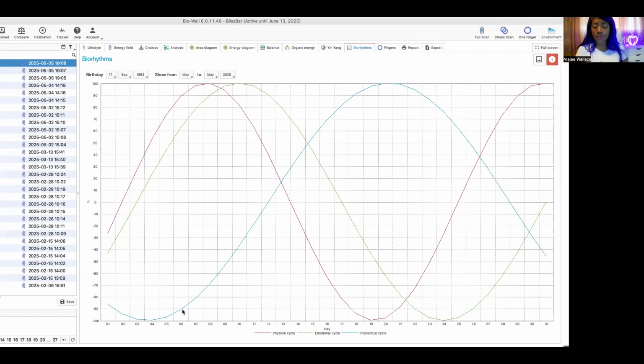So this shows your physical cycle, your emotional cycle, and your intellectual cycle. So this 0 here is your baseline. This is your normal energy without anything impacting it. So sometimes your cycle is up.